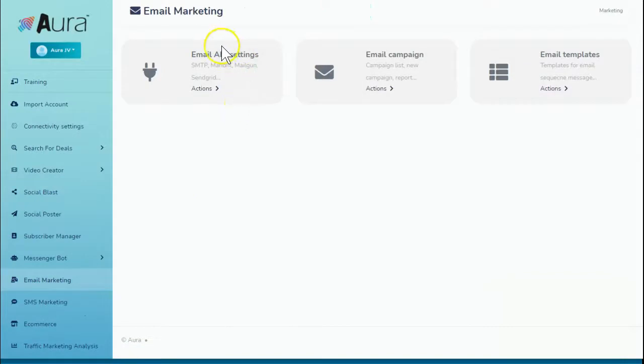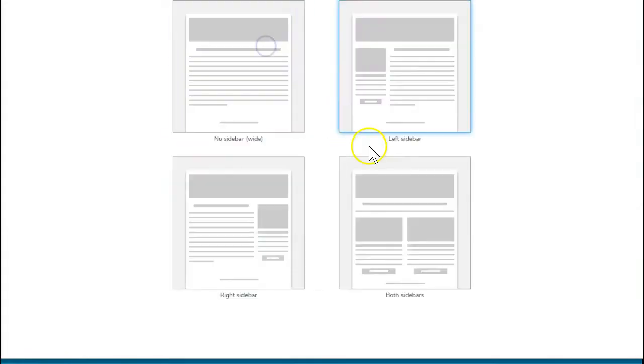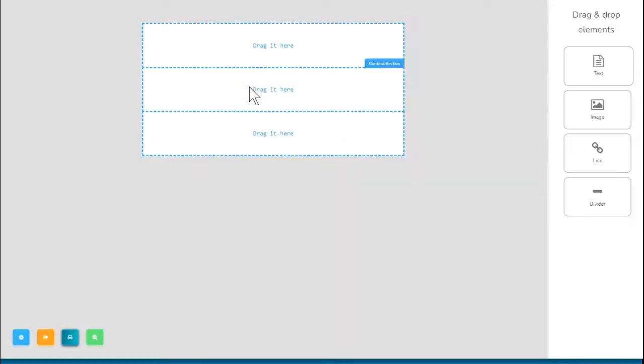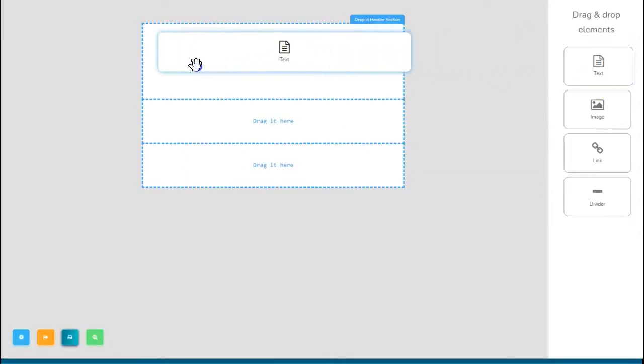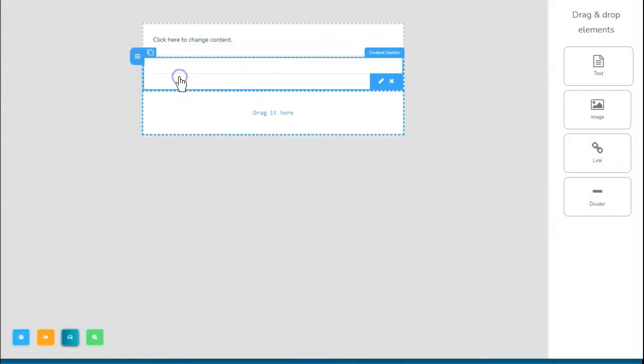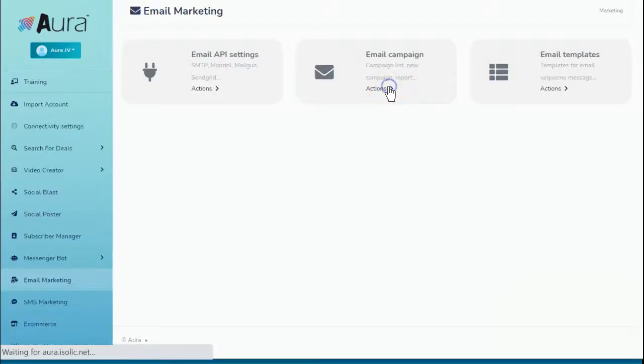You can see here you would put in your email API settings. You could start a campaign, and here are your templates. Once you come into template, click new template. We'll go to the drag and drop. You can see here, these are your templates. You have four options, and it is simple. You just drag your text box in and put it where you want it. If you want a divider, you pull that in, image, link, and then once you're done, you would go to save and quit or save template, and you can also preview it. Next, we'll take a look at email campaign.